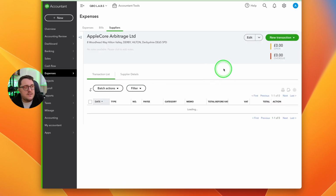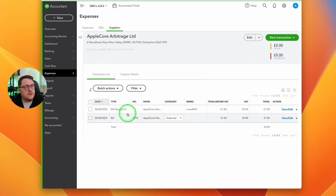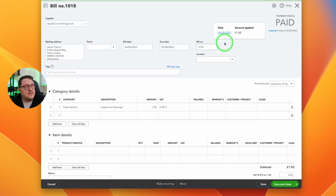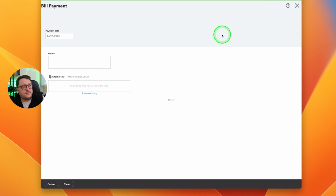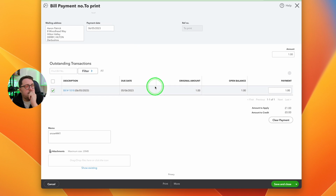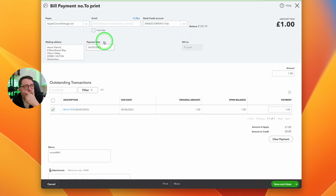In fact, if I go to this Apple Arbitrage, look at the payment, look at the payment itself, I can see it's been made. It's got the credit account, so the Tide one, it's come out as we agreed. It's got a memo to say what reference it is, Snow 4441, and everything's already been made. So my transactional part of it is super straightforward.